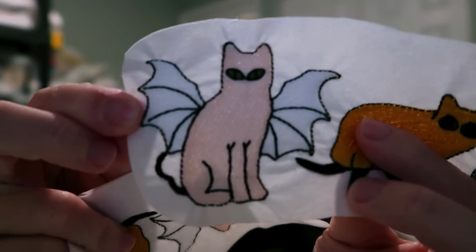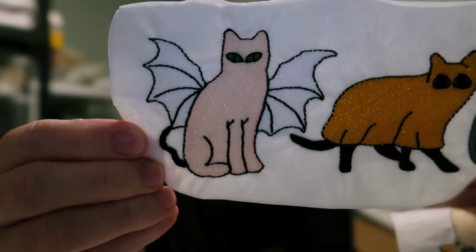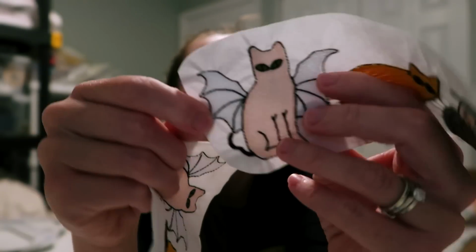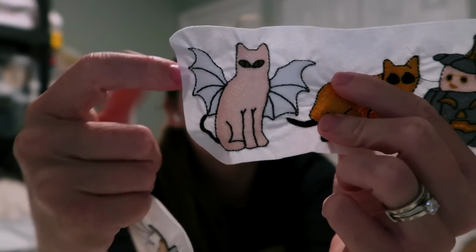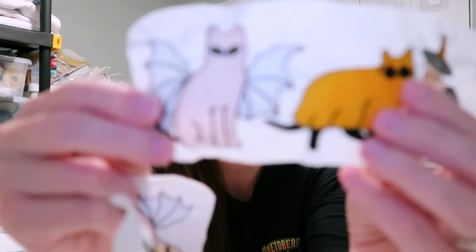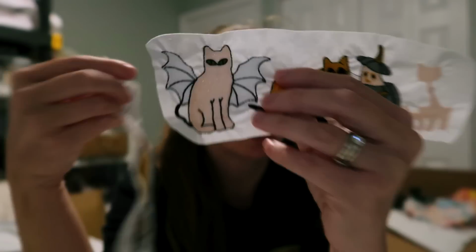So this is the 1 layer, and then this is the 2. The difference isn't that much that I feel like it would be worth what the stabilizer would look like from the shirt. Like if you look in the front of the shirt, I don't want to see the stabilizer while you're wearing it. So I feel like just doing it with the 1 is gonna be enough. So that is how my test went.